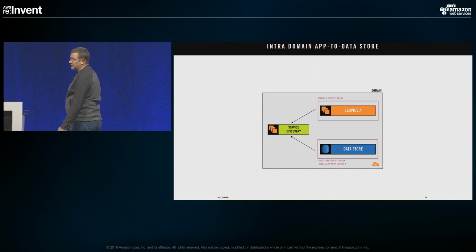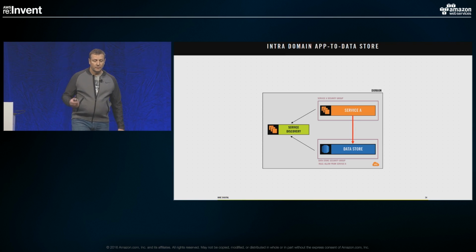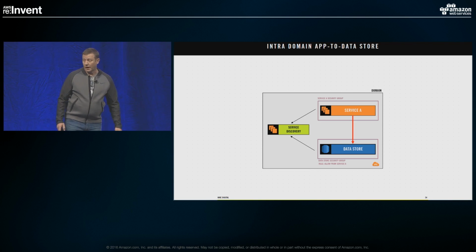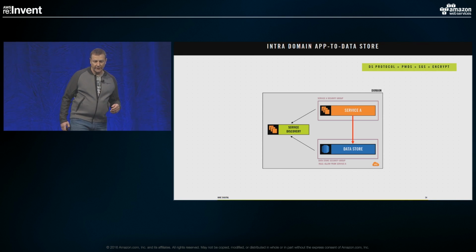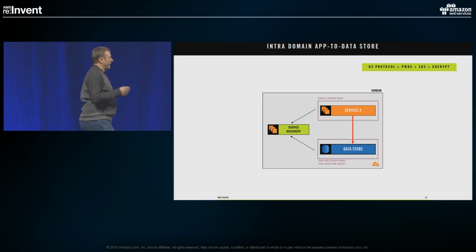And the last example here is really microservices to Datastore. So it's fairly straightforward. You use encryption via whatever the encryption protocol is that your Datastore might use. You could be using Cassandra, you could be using MySQL, you could be using pretty much anything you like. So at the application layer, we use usernames and passwords. And at the network layer, we use security groups. And so, again, it's encrypted.